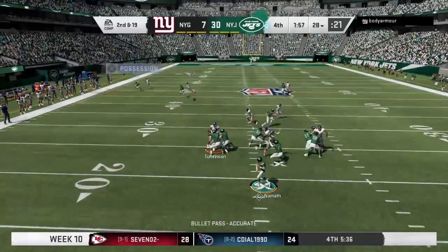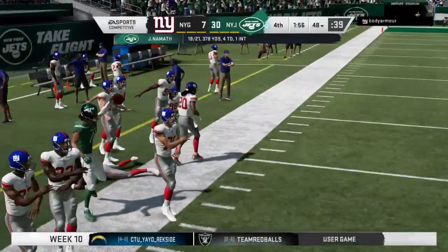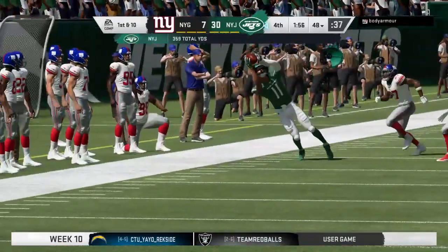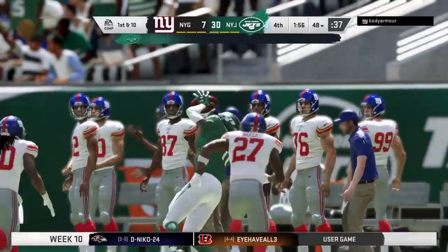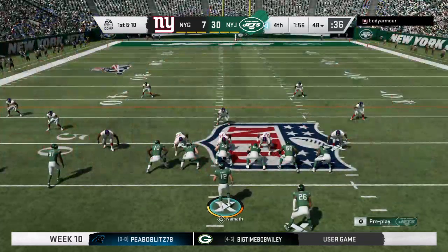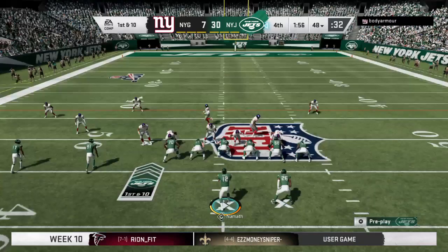To throw. That one complete to Anderson. And he'll be out of bounds, but able to get it up past the 45. 19 yards to pick up there. Move the chains. First and 10 at the 48. Not totally home free yet, but it's looking good as they come up first and 10.